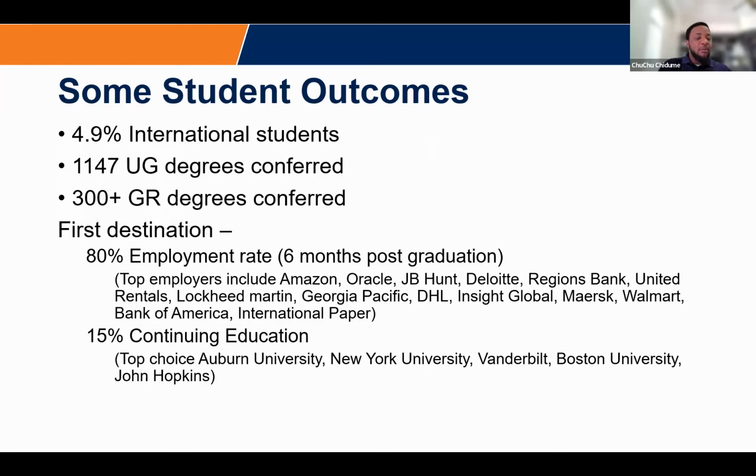And you can look down here to see some of the top employers for Auburn University students. 80% of them essentially who go out seeking a job do get it. About another 15% continue their education, so they either go into a master's degree or another advanced degree. And of course, this is just self-reported information.